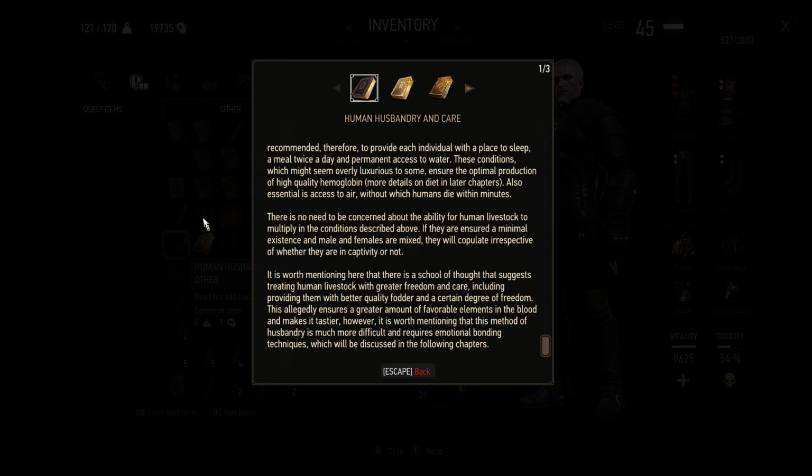It is worth mentioning here and there is a school of thought that suggests treating human livestock with greater freedom and care, including providing them with a better quality fodder and a certain degree of freedom. This allegedly assures a greater amount of favourable elements in the blood and makes it tastier. However, it is worth mentioning that this method of husbandry is more difficult and requires emotional bonding techniques, which will be discussed in the following chapters.